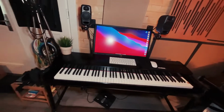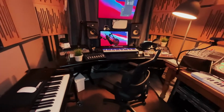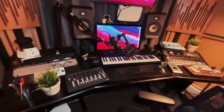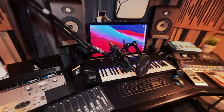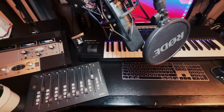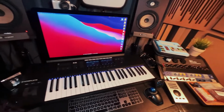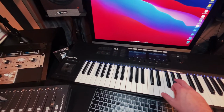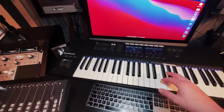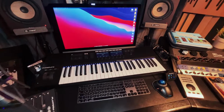This is my piano station. So as you can tell, I was never a massive fan of having huge keyboards on my main desk because they take lots of space. I like having a bit of space to rest, and every time that I'm writing for strings or brass, that kind of stuff, I actually prefer a synth keybed rather than a full weighted piano one.